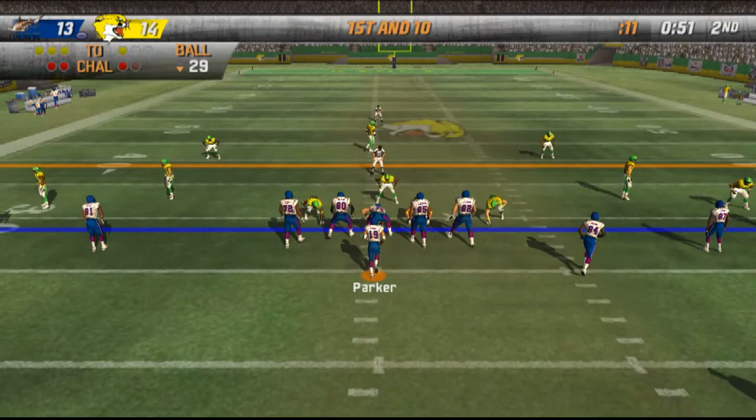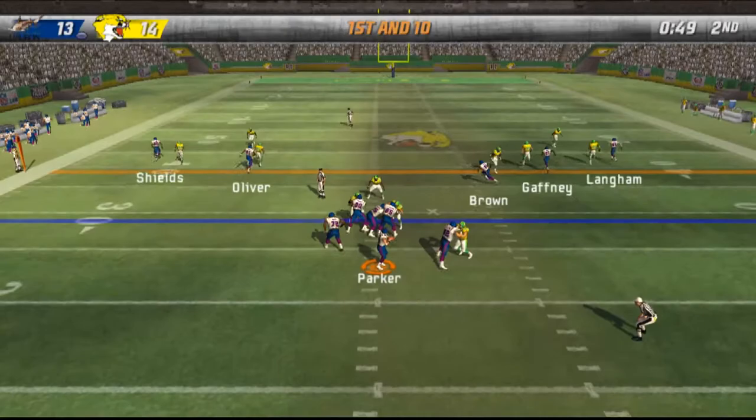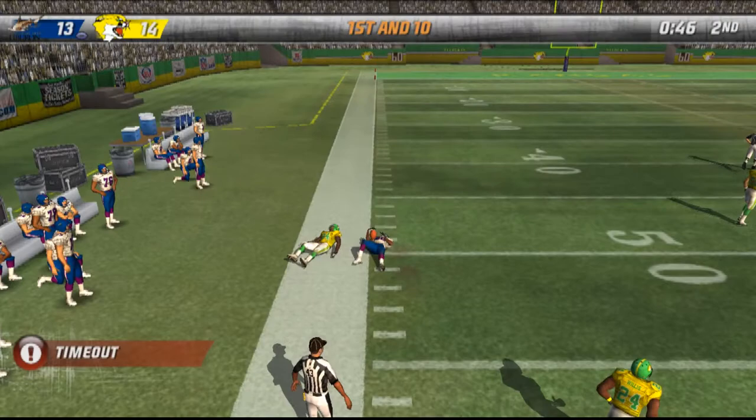Let's go now. Parker looking to pass. Lines up with 5 wide receivers. Throws it, and the catch is made. Armstrong comes up to make the play at the 48.